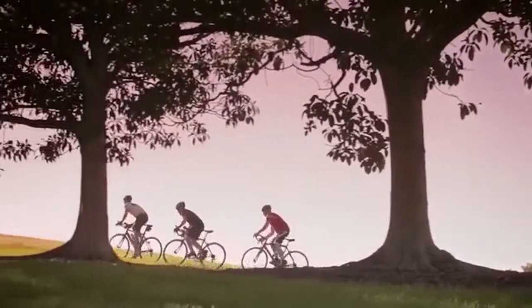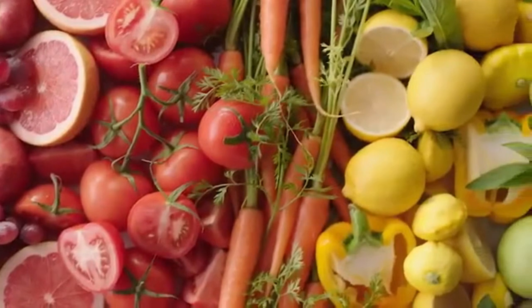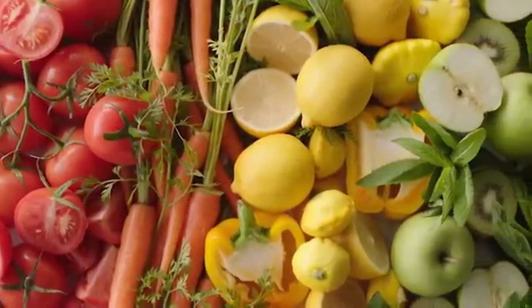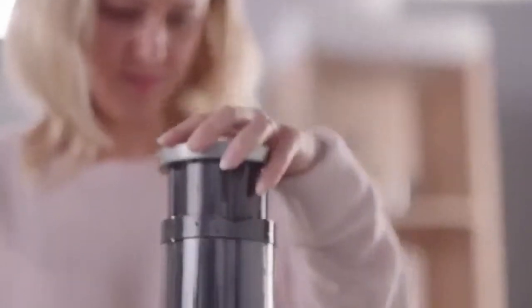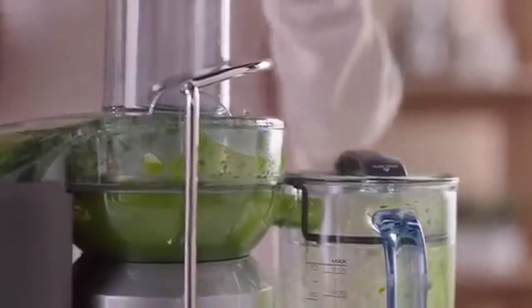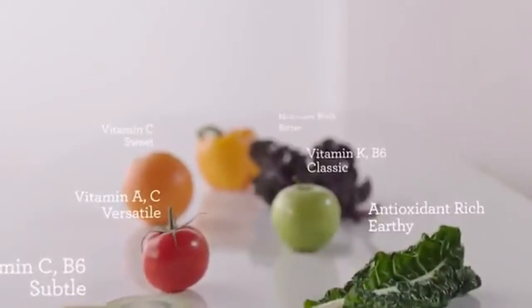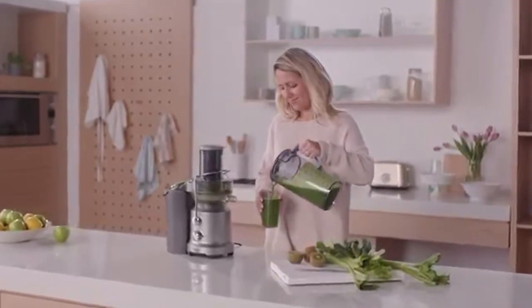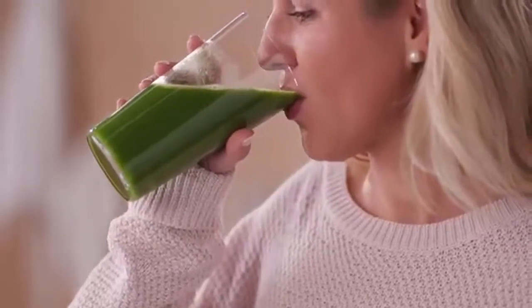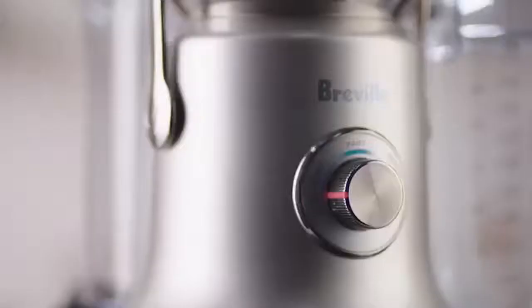Health and well-being is important to our overall sense of happiness, and we know that a diet consisting of fresh ingredients is key. Juicing is the fastest, easiest and tastiest way to increase your fruit and vegetable intake, and is a great way to add a concentration of vitamins and minerals to your diet. But it's about more than just nutrition. Juice is delicious. The Juice Fountain Cold XL from Breville.